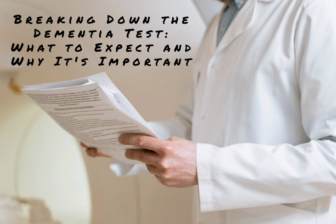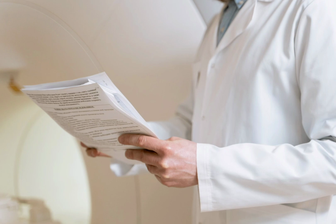Breaking down the dementia test, what to expect and why it's important. Dementia is a debilitating condition that affects millions of people worldwide. It is a progressive disease that causes a decline in cognitive function, including memory loss, confusion, and difficulty with language and communication. Because it is a progressive disease, early detection is essential for managing symptoms and ensuring that patients receive the best care possible. One of the most common ways doctors diagnose dementia is through a dementia test.